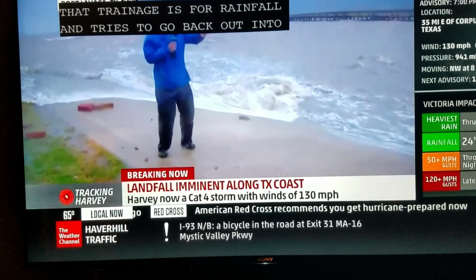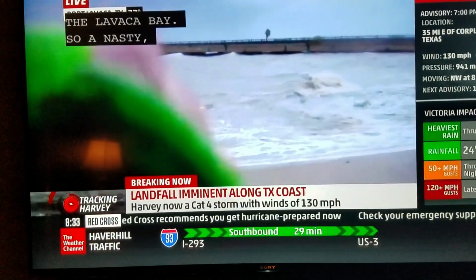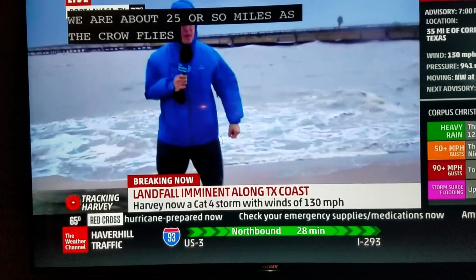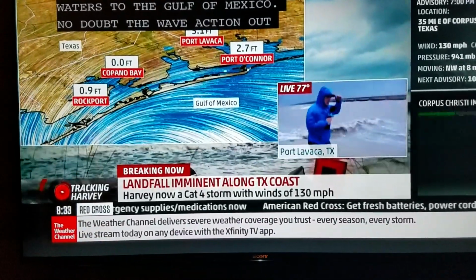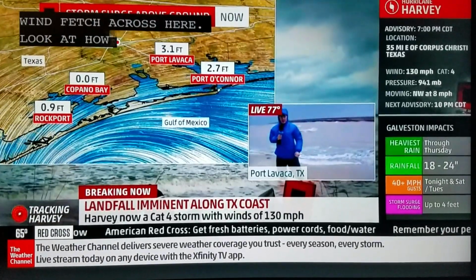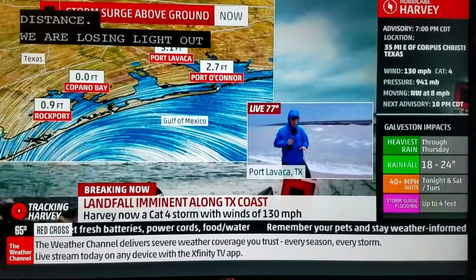Again, reminding you, we're about 25 or so miles as the crow flies from the open waters of the Gulf of Mexico. No doubt the wave action out there is much higher because we're only getting a wind fetch across here. Now look how dark it is in the distance. Now we are losing light out here, but it is getting darker. We've got another band coming our way, but the real intense bands are still on the horizon.